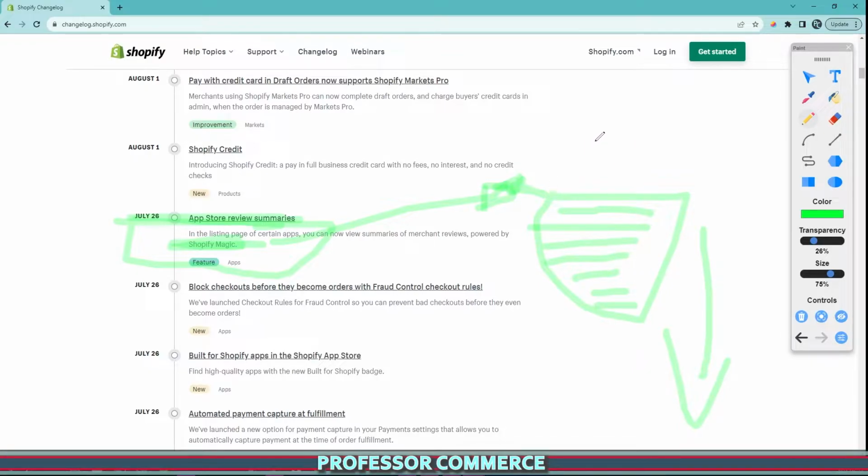So when you're browsing the app for its most important features, you don't have to go through all the comments, as the AI generated review summary feature will generate the most important, most repeated, and most relevant information to customers to help streamline the app decision-making process and get you right back into your store.